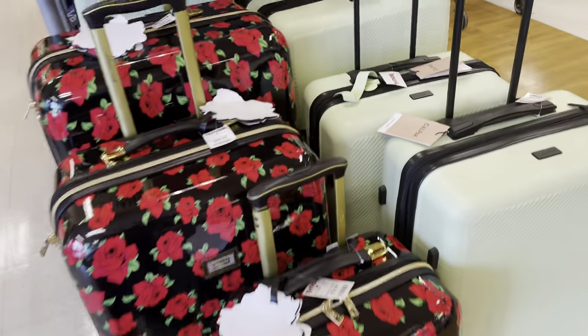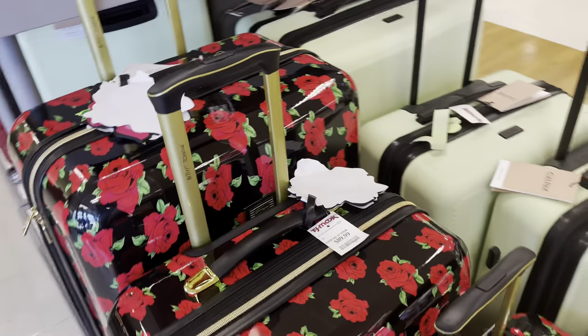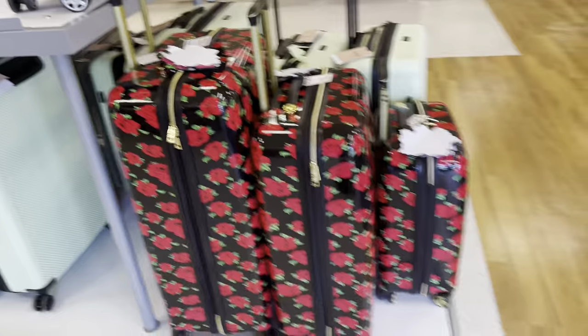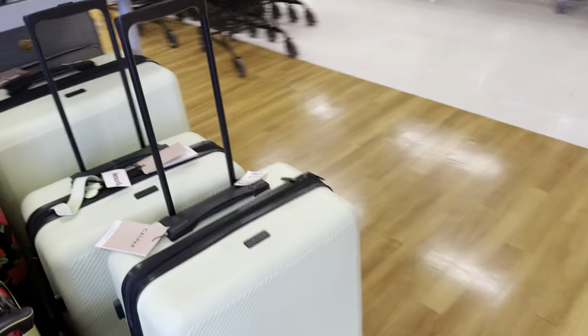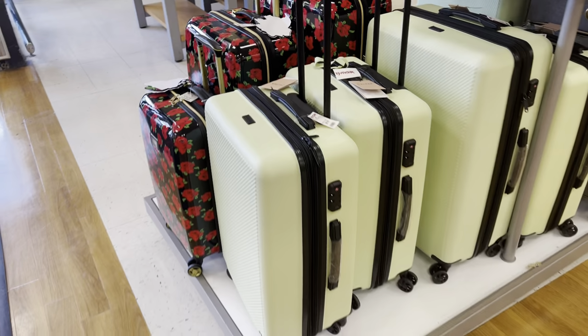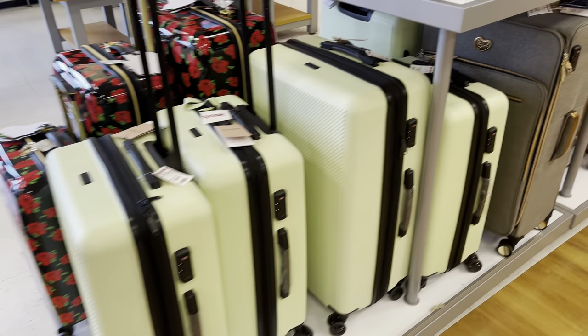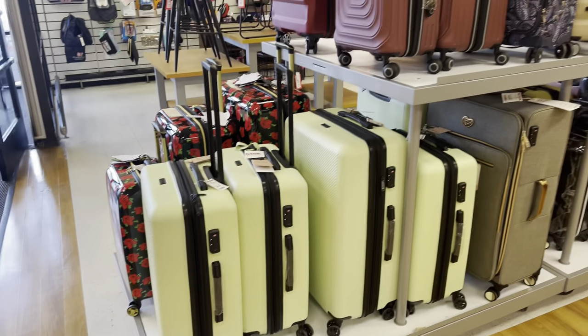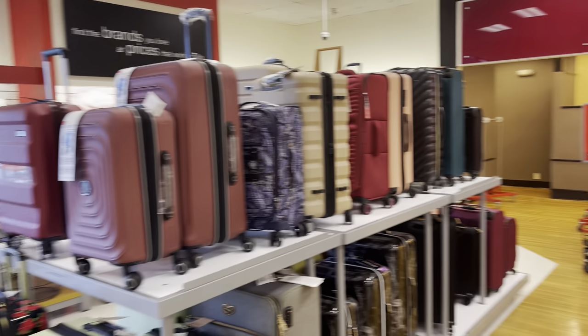So the small one is $80. This is $90. And the larger one is $100. These are so pretty. I love this mint green. The middle-sized one is $90. And the larger one is also $100. So you get an idea of the prices. That's the fitting room over there.